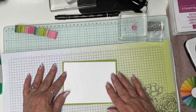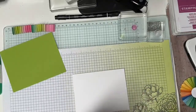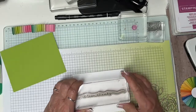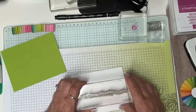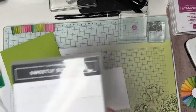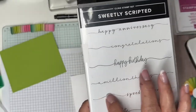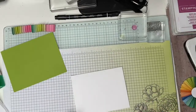So I'm going to, first of all, let's move this off to the side. First of all, put my sentiment on the card. And this one is going to be "A Million Thanks." Now, I'm going to put one of those tiny, yeah, there we go. One of the tiny pinwheels on here. So I want to make sure that I get all of this on here. Because if you look at these, some of them are long here. So they vary on the part that goes off to the side. The Speedy Recovery has a lot of room here where I can put a pinwheel. The Million Thanks has enough room here. So I want to be careful where I stamp that.